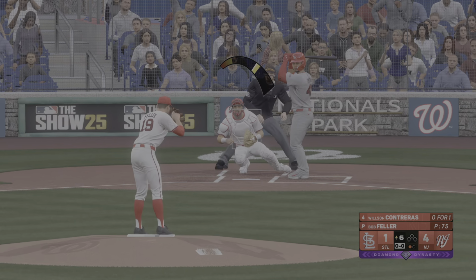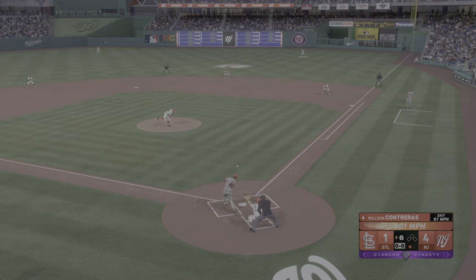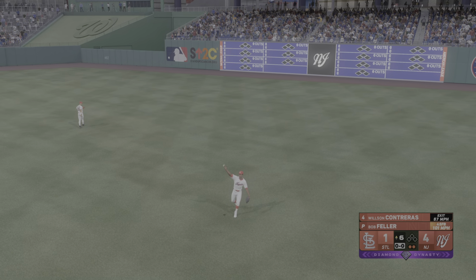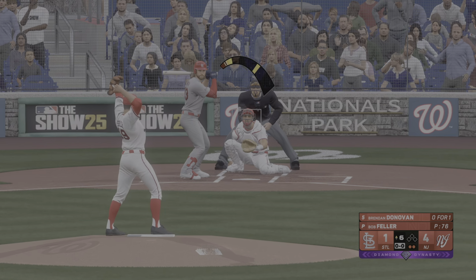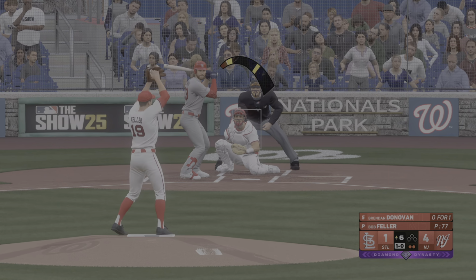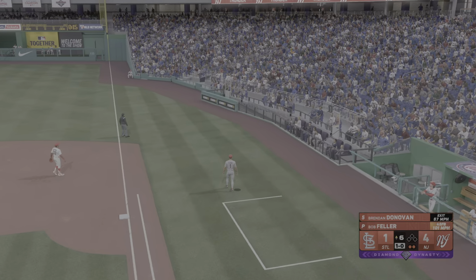Here's Contreras now. Swing and a ball lifted in the air. Davis makes the play. 2 down. So up next, Brendan Donovan. That one misses, and that is ball, ball no 1. Strikes. Foul ball.